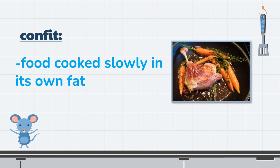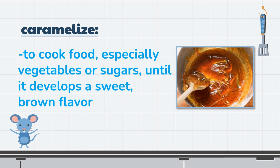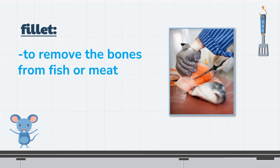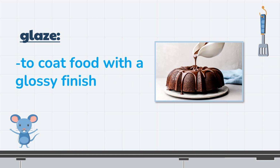Confit. Food cooked slowly in its own fat. Caramelize. To cook food, especially vegetables or sugars, until it develops a sweet brown flavor. Fillet. To remove the bones from fish or meat. Glaze. To coat food with a glossy finish.